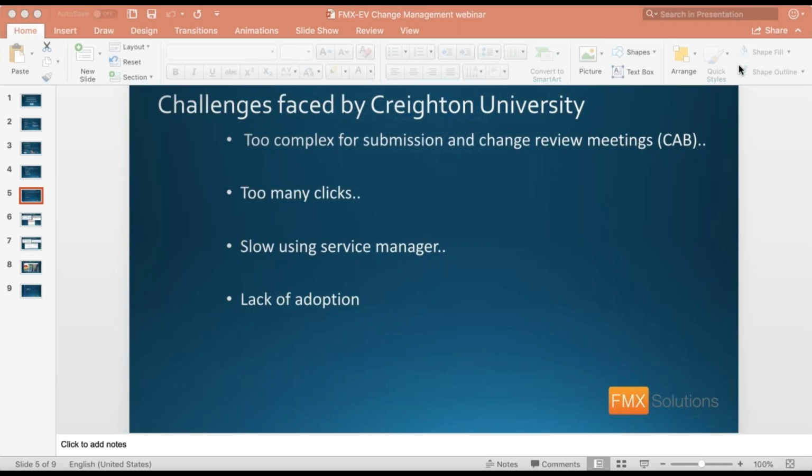So the challenges that Creighton faced when I approached them about change management were the following. Just too complex for the submission process. The change review meetings were a little clunky. They had to have printouts, things like that. Too many clicks just to get to where they needed to. And then another thing was that using Service Manager actually was slow for them. When clicking through the screens, the data wasn't loading as quickly. They weren't getting it at their fingertips. So as a result, there was a lack of adoption. So we had to see what we could do to change those.